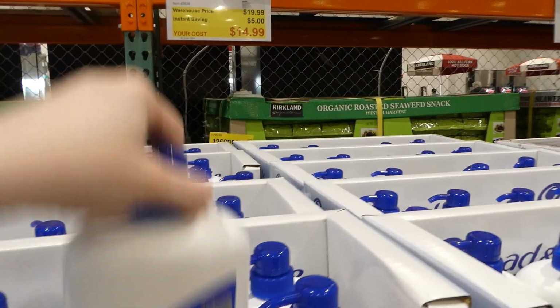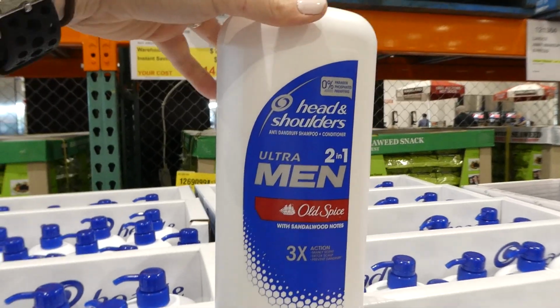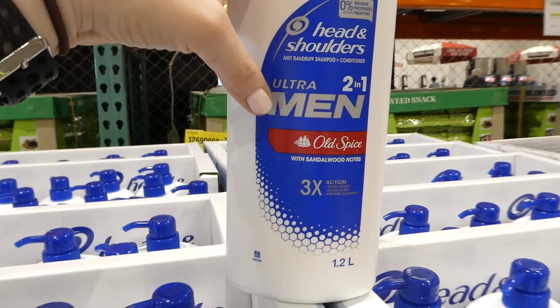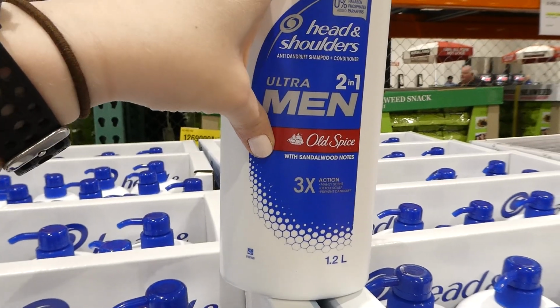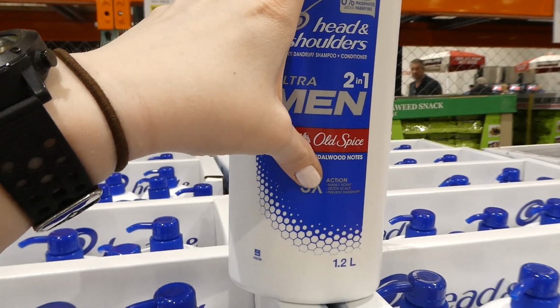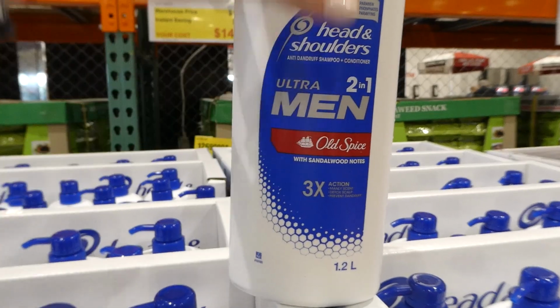And then the men's has Old Spice added to it, which is one of my favorite scents. My husband used to use the classic Old Spice cologne all the time until it was discontinued. So this one's a 2-in-1 as well. It's Old Spice with sandalwood notes. It's got 3 times action for manly scent, detox scalp, and prevent dandruff.